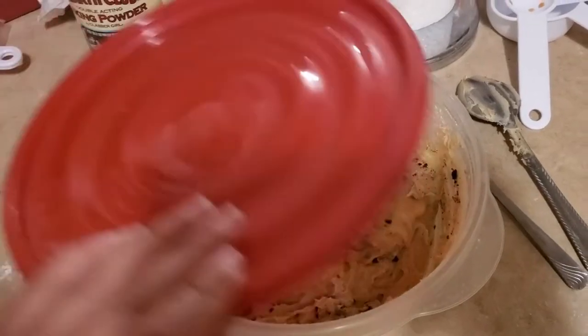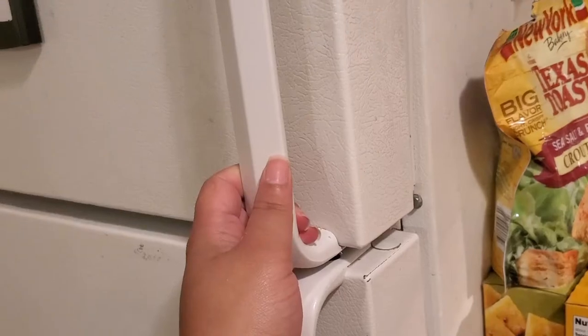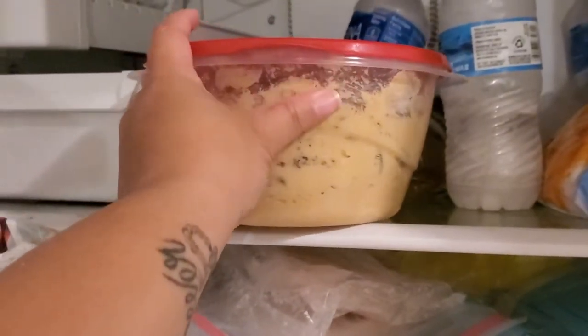Next, you want to refrigerate it for 30 minutes. I put it in the freezer for 15 because I was late and I didn't have that 30-minute time, because you have to put it in the refrigerator again later. So I put it in the freezer for 15.